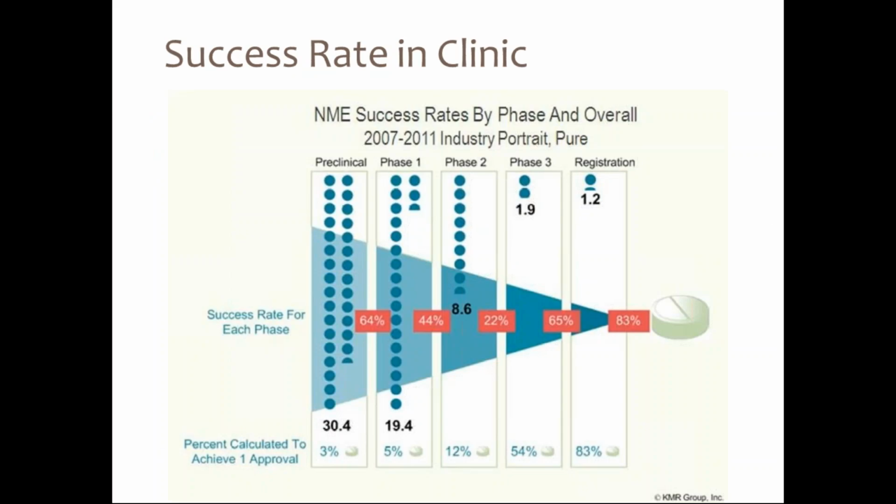So just finishing up here fairly quickly, the success rate in the clinic, when you look at from preclinical to phase 1, phase 2, phase 3, and registration to approval, really the bottleneck tends to be in phase 2. So only 20% of molecules that go into phase 2, and again, this is where you look at does it work or not, make it to phase 3. So this is still the hardest part.